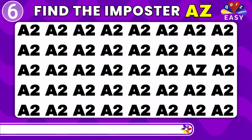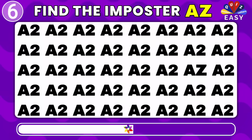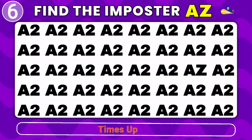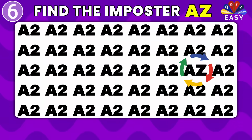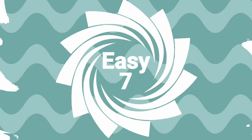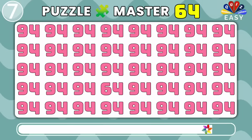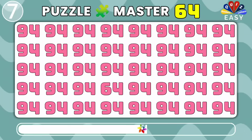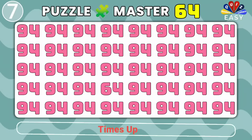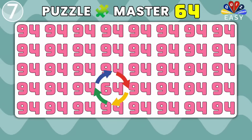Deductive eyes can find the imposter letter like AZ. Yes, you are a genius. You find it the imposter letter. Are you a puzzle master? Then find the number 64. Amazing work. This one is an odd number.